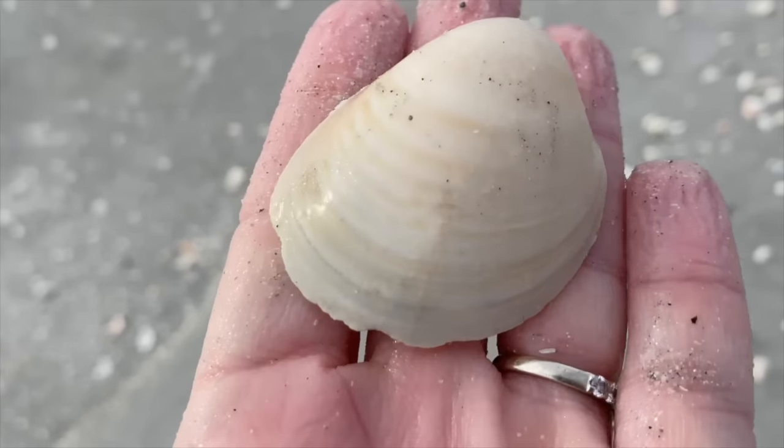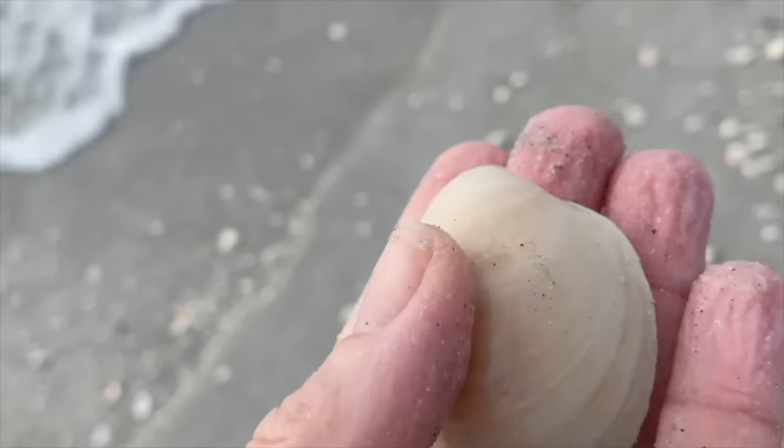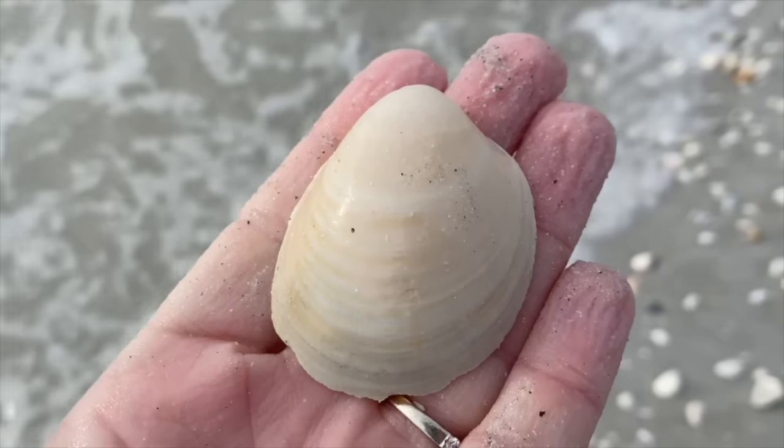I've been finding these a little bit more on the regular, these egg cockles. So that's kind of exciting. Always nice to see something different.